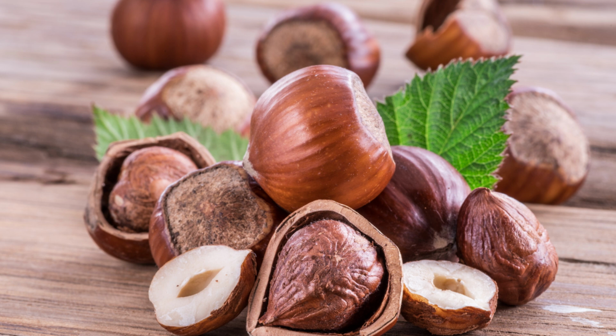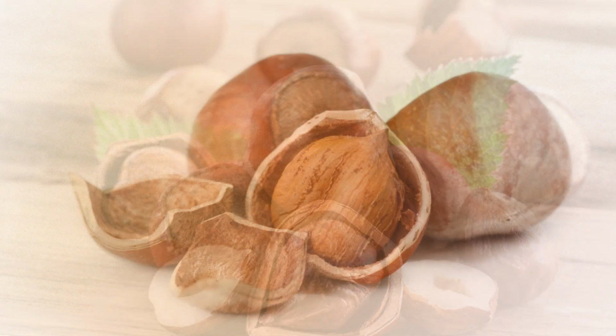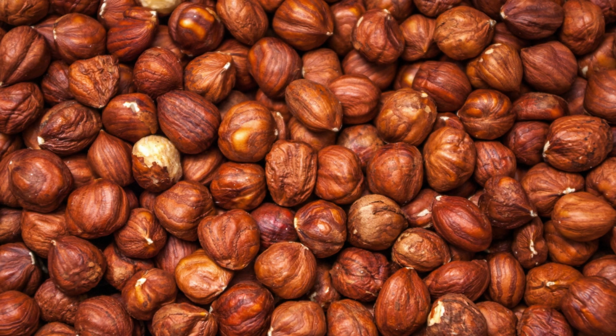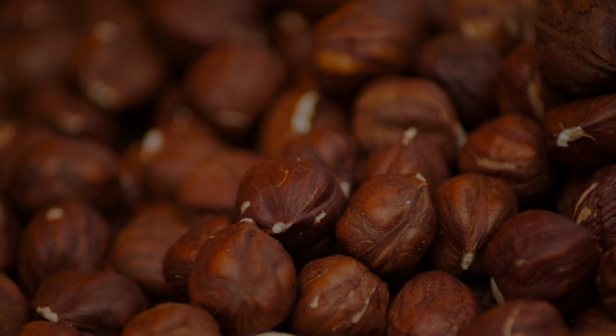If you want to extend their shelf life, or if you live in a very hot area, it's best to store them in an airtight container or a Ziploc-type freezer bag in the refrigerator. Hazelnuts, both in shell and shelled, can last about 9 months in the fridge without spoiling.